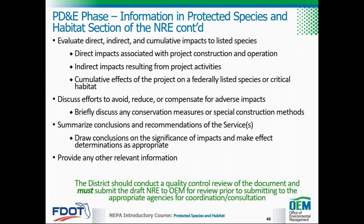Conclusions of the services, including recommendations regarding further studies. The final step is to draw conclusions on the significance of impacts to federally listed species and critical habitat within the action area, and any other relevant information. The 10 items just discussed are used by the district to come to an effect determination for each federally listed species or designated critical habitat to be included in the NRE.